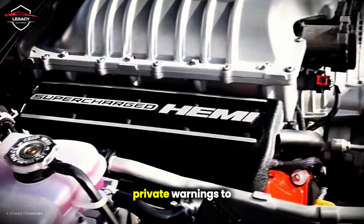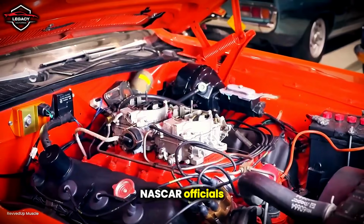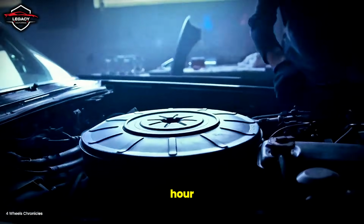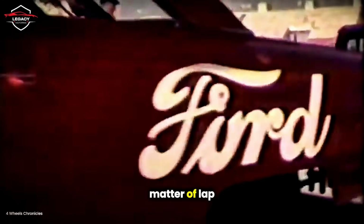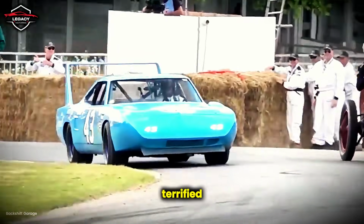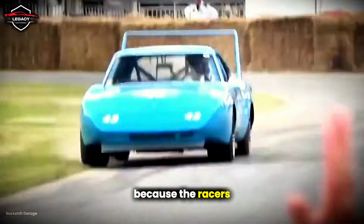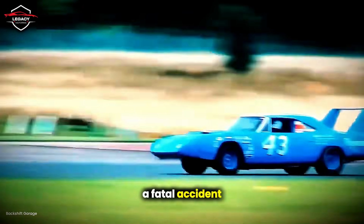Both Goodyear and Firestone issued stark, private warnings to NASCAR officials. They admitted that at speeds over 195 miles per hour, the tire tread would literally peel off the casing due to centrifugal force within a matter of laps. The drivers were terrified. A near boycott occurred at Talladega because the racers felt that continuing to run these combinations was statistically guaranteeing a fatal accident.